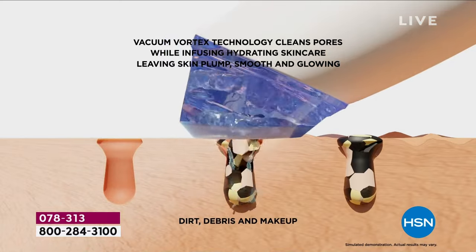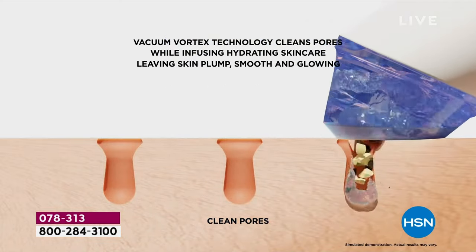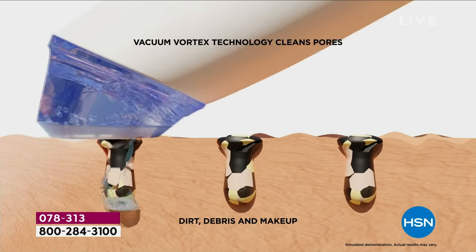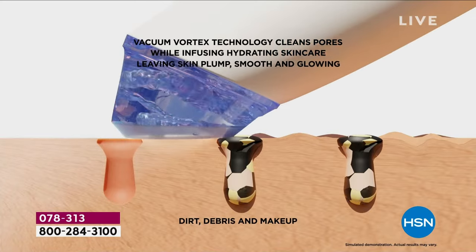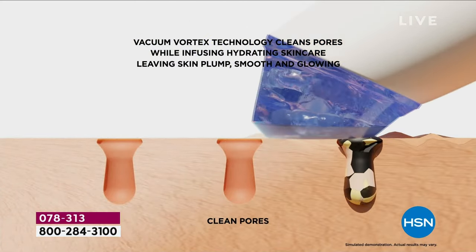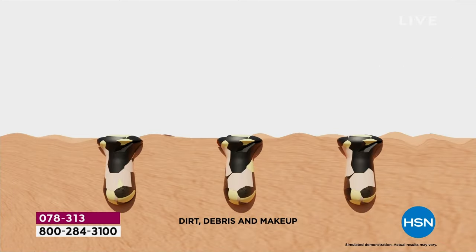And all of that junk in there accelerates aging. Absolutely. And the other thing you have to understand is that you are flooding your skin with moisture. So you're hydrating your skin and helping to plump the appearance of your skin. Your skin is cleaner and smoother. It changes almost the look of the texture of your skin.